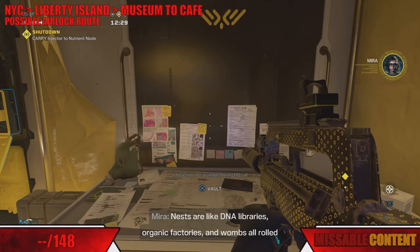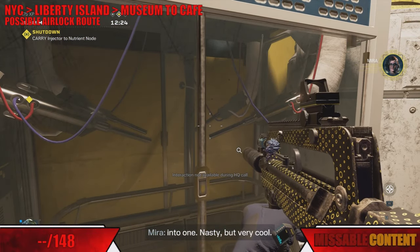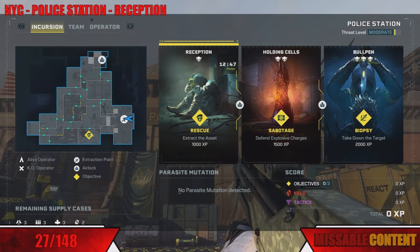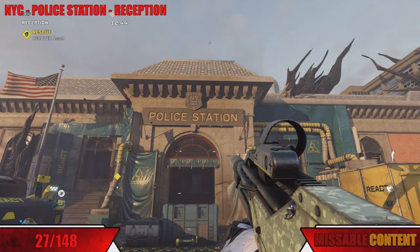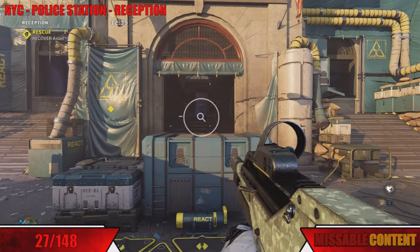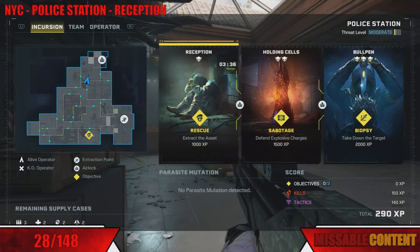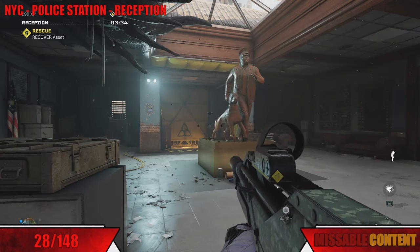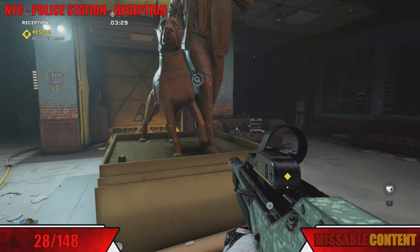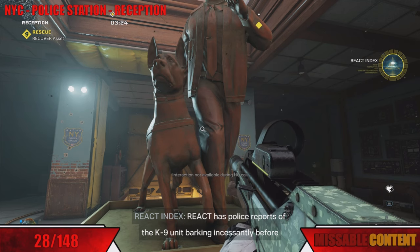Like DNA libraries, organic factories, and boom, all rolled into one. Nasty, but very cool. React scientists can use airlock labs like this one. City Hall was sure crime would rise during this crisis. React has police reports of the K-9 unit barking incessantly.